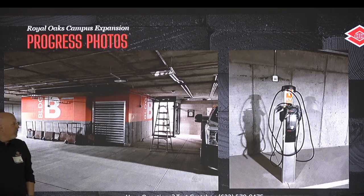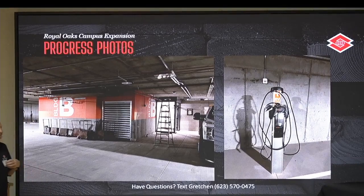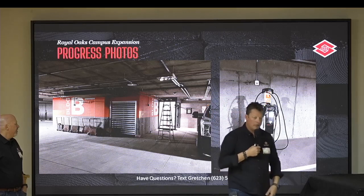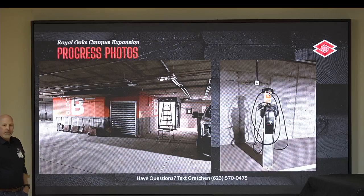Since last meeting, we've gone ahead and installed the graphic wall wraps. So that is what it'll look like. If you happen to live in building B and you park in the garage, focus on that sign. That's the pathway home. And then on this right-hand picture, this happens to be one of the electric charging stations down in the garage. Those are all in right now.